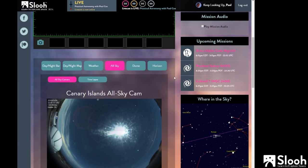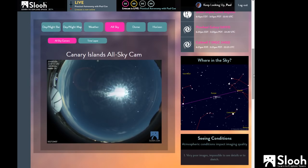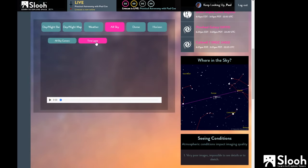So let's look at the all sky camera. Okay, that's pretty good. So that cloud has moved off, but I think we're due for it to come in kind of waves. So we'll persevere tonight and see if we can do it. And in fact, if you want to see the conditions, don't forget you can always use the time lapse. Let's take a look at this.